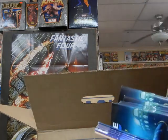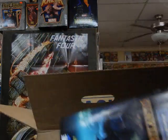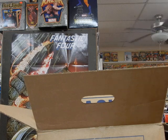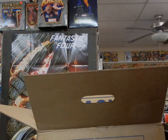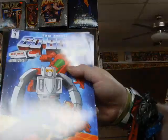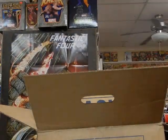And that cover, of course, is a tribute to Jason Momoa as Aquaman. So we do have quite a few of those. I think that might be a Josh Middleton cover. So we know how hot the Josh Middleton covers can be. Here we have GoBots number 1. This is for local comic shop day. It will be made available on that Saturday.